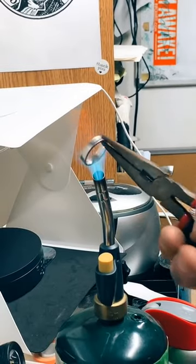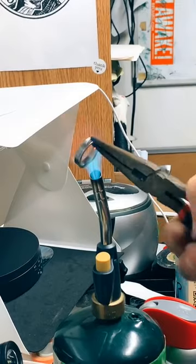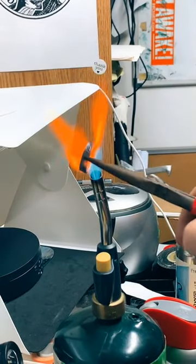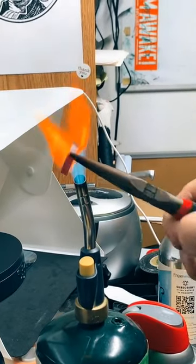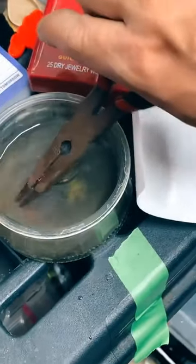Just watching for this metal to kind of change color, get a little red. Also, the flame turns orange. You can see it turning orange right now. That means it's pretty good. And we'll dip it in this water, cool it down.